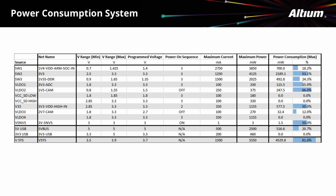And this shows all of the different voltage rails on the board. And if I look at what voltage range they are capable of supporting, what voltage I have them set at, what their power on sequence is, what their maximum current is that they're able to deliver, and then I look at all of the sinks on that particular rail, and what percentage of available power am I consuming on that rail, and are there any rails where I'm running them too hot, basically.